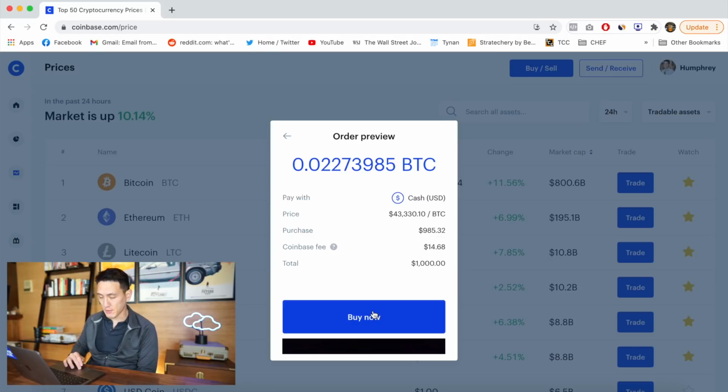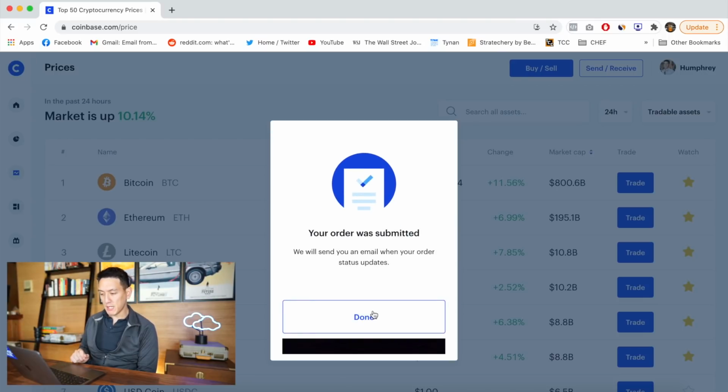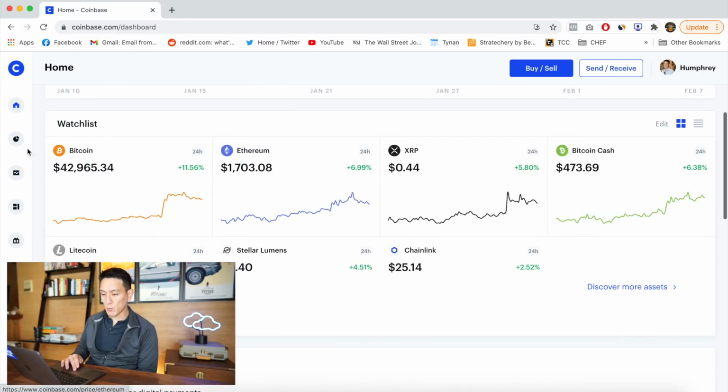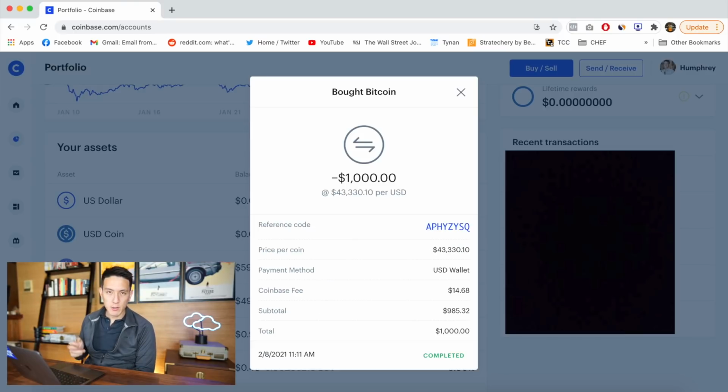So I'm going to click buy now, and just like that, it's loading, but let's see what happens here. My order was submitted, and we will send you an email when your status updates. This typically takes a little bit of time to actually get the Bitcoin itself, but it's easy as that. Once you do have it, it goes into your wallet, and Coinbase provides you a wallet, which I will get into really quickly here. Looking at the order receipt, you can see that I bought Bitcoin for $1,000 at $43,330 per coin, and it was completed as of 11:11 a.m., so make a wish.